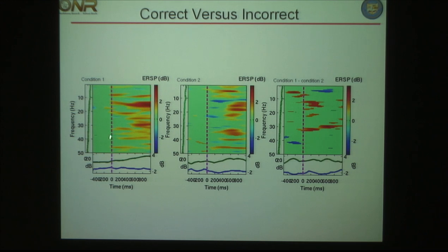And so this is time. This is slow brain activity and getting faster and faster and faster. And the color indicates how intense that brain activity was. And the dashed line is when they push the button for their choice. So what we see is a comparison of brain activity when they were correct and brain activity when they were incorrect. And over here, this is what's called a significance map. So we can basically do a statistical comparison between the two.